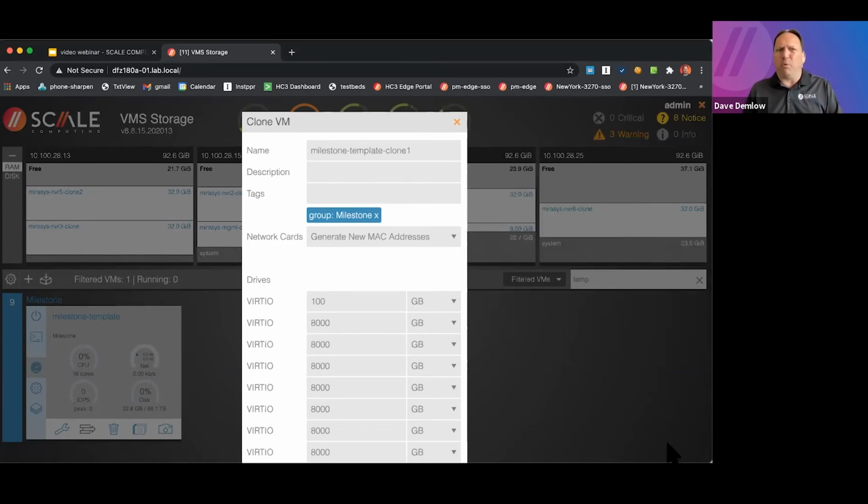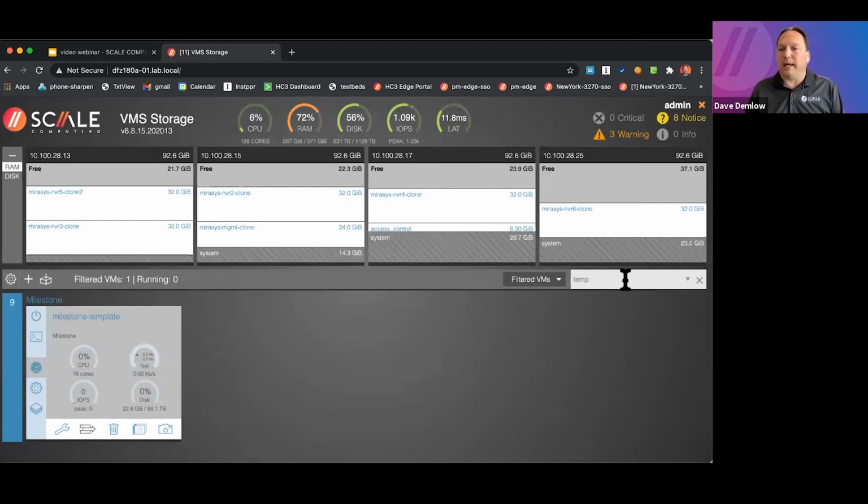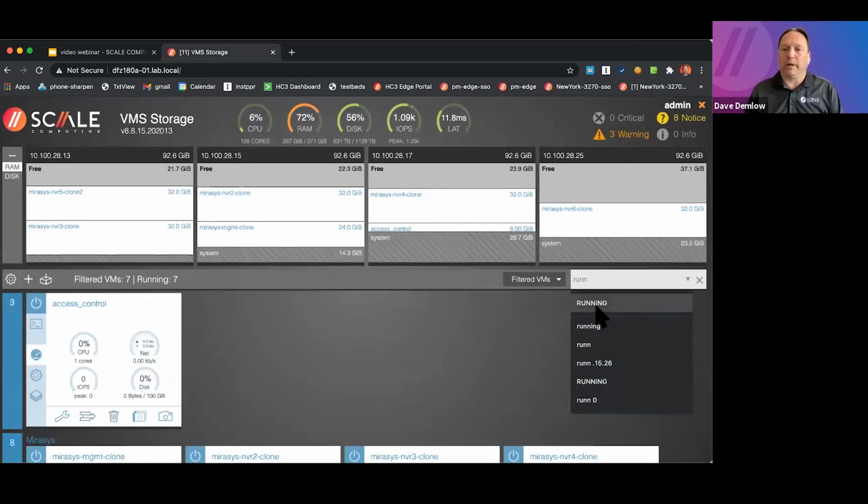Notice I didn't have to say what node I want to run this on, or create storage arrays or anything like that. The system virtualizes and abstracts all of that so that I don't need to worry about those things.